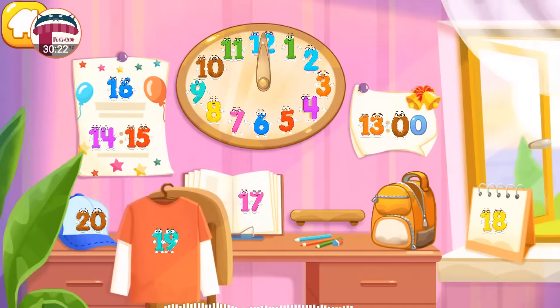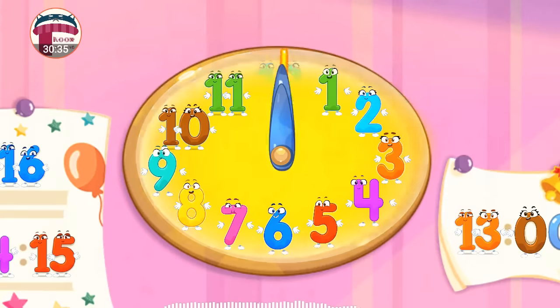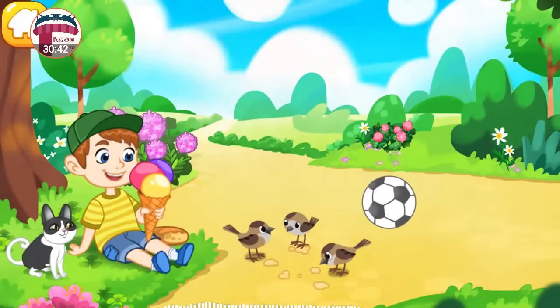Shh! Listen, why isn't the clock ticking? Maybe you need to set it. Twist the arrows. Hooray, it worked! Time is moving on. We started the clock and everything around came alive.